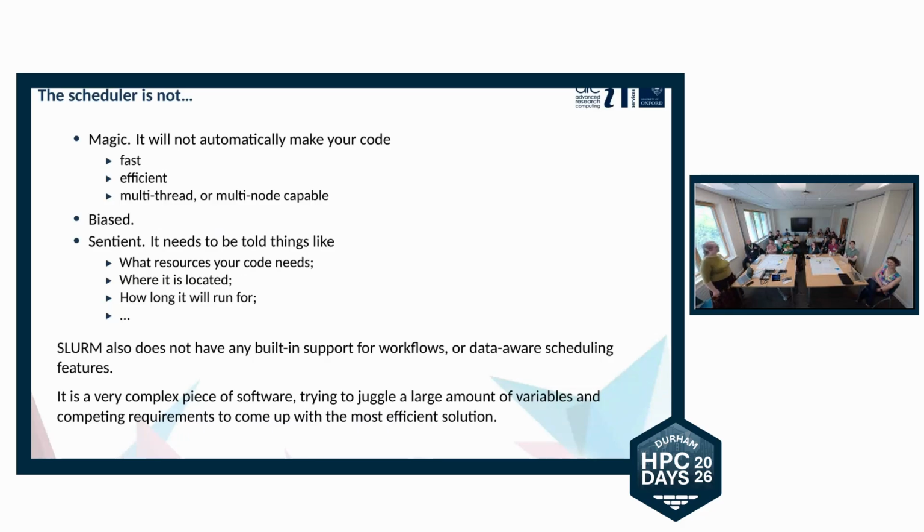And this first point is a bit of a sleight of hand, but if I could get £1 for every time somebody seems to think that if they just come with their single thread Python code and run it on 10 nodes of my cluster, it will magically move faster. Because they've submitted it to the HPC and surely that's its purpose. No, it doesn't work like that. It doesn't do magic with your code. What it does is make sure your code gets the resources you tell it it needs. It cannot magically make your code into something that it isn't.